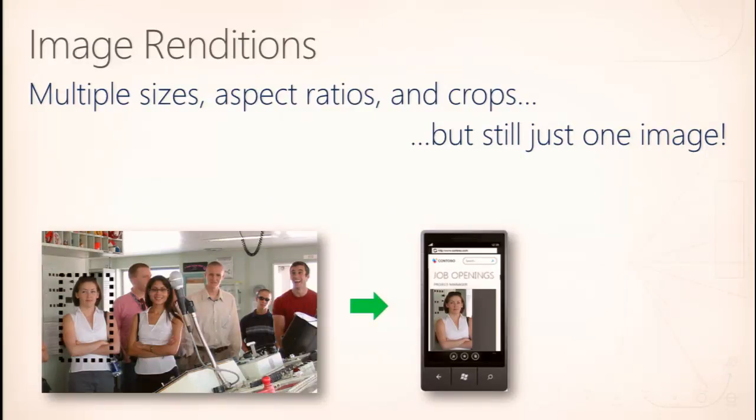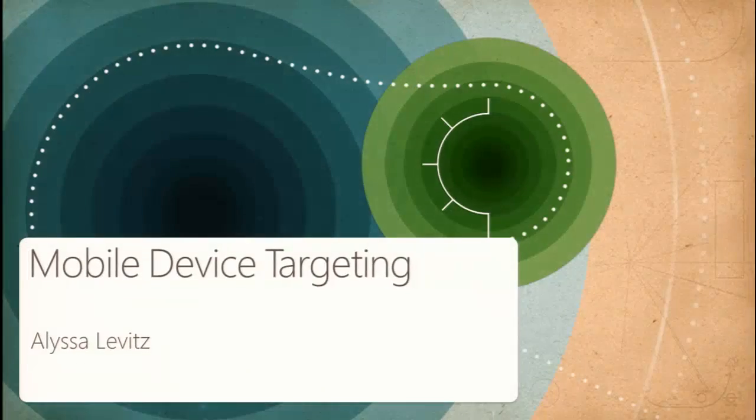So now I want to actually get into the demo land. All right, let's switch over here. So once this shows up, we're going to see our site design. But I want to show you what our design currently looks like when we go to it on a mobile device. So here, I have my Nokia Lumia Windows Phone 8.